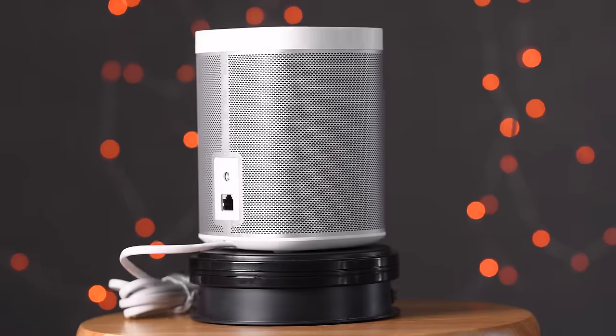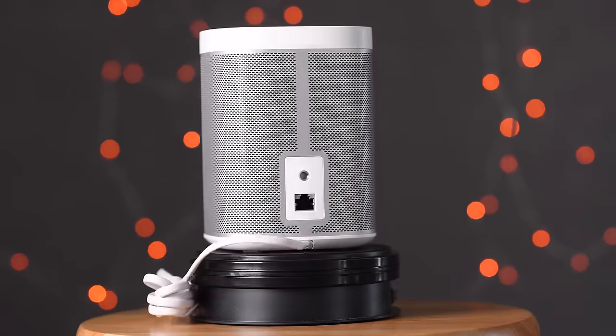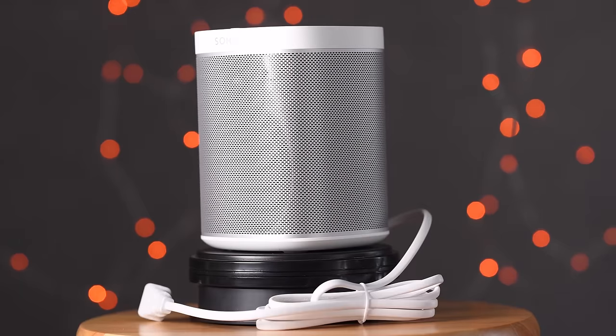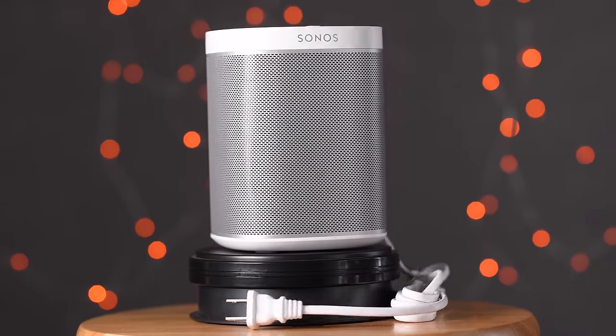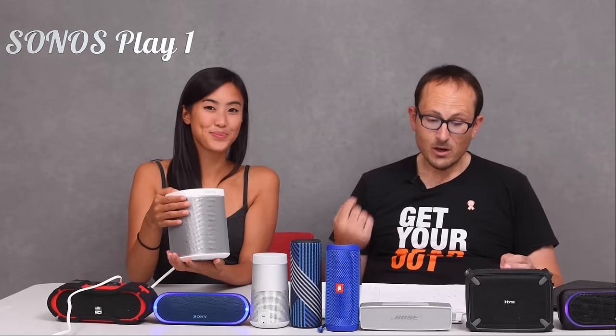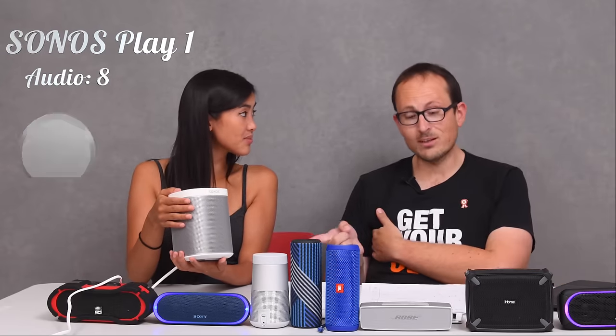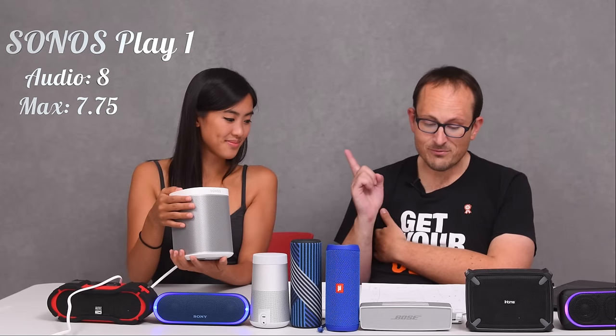So I thought I would include it anyway, but it is its own thing because it has no battery in there. And it doesn't have Bluetooth, so you need to do it via the Sonos app, which I'm not a huge fan of, I have to say. But once you get it up and running, it worked fairly well. Audio quality, an 8, so one of the top ones. Top volume sound quality, 7.75.